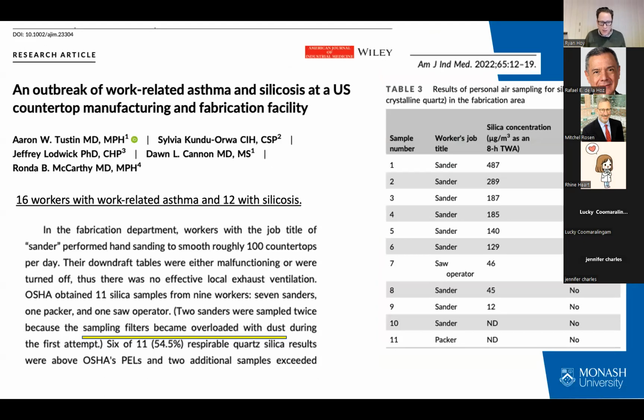This is a recent publication from the US, which investigated a workplace that produced and fabricated benchtops from that material. They identified 16 with work-related asthma, which is a really interesting and important issue here as well. I know we're focusing on silicosis today, but 12 with silicosis. But I think it's important to highlight what they found in terms of the occupational hygiene assessment part of the study. They found in the sanding area, and these workers were sanding roughly 100 countertops per day, the downdraft tables were either malfunctioning or they were turned off. So there was no local exhaust ventilation. And 2 of the sanders had to be sampled twice because the sampling filters became so overloaded with dust during their first attempt of sampling.